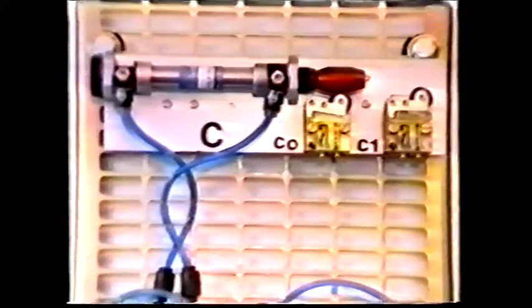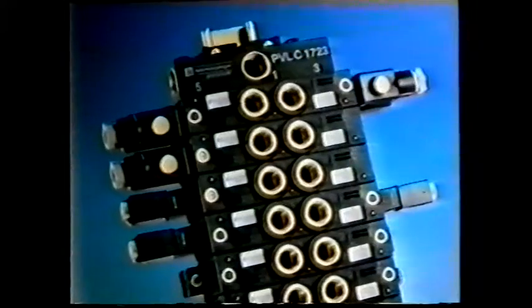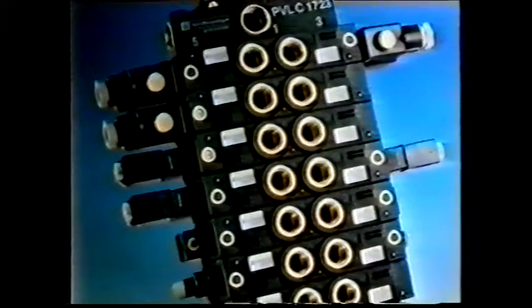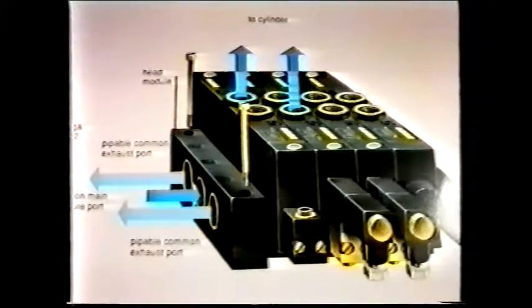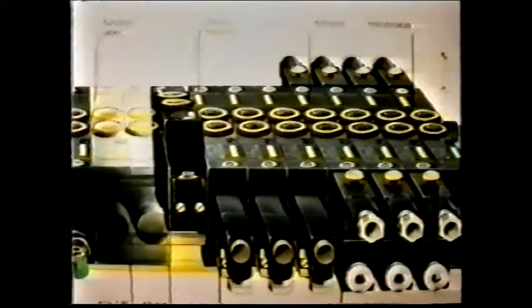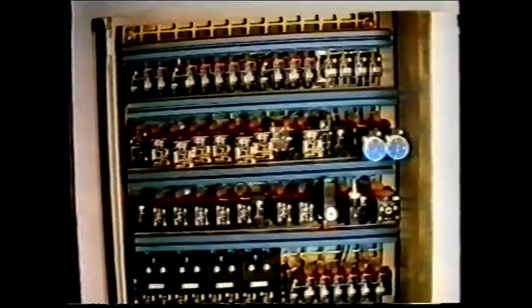Next, we go from cylinders and their auxiliaries to the devices which control them. Power valves and control valves. Power valves have the functions of directing the flow of compressed air to pneumatic cylinders, pneumatic drills, and other power devices. They come as single standalone units or stacking versions which can be mounted on racks and neatly placed in cabinets such as this.